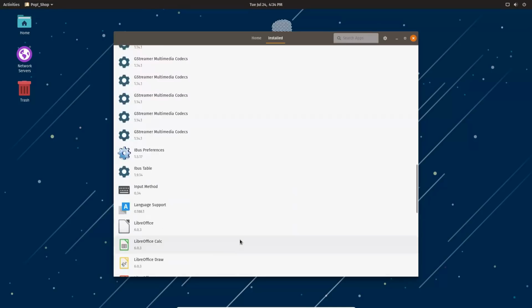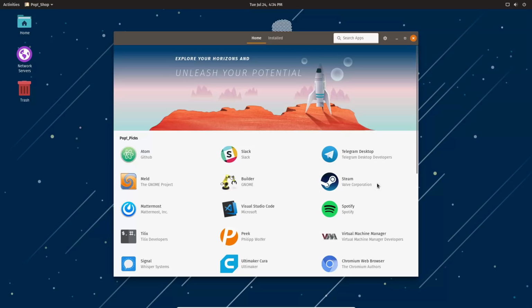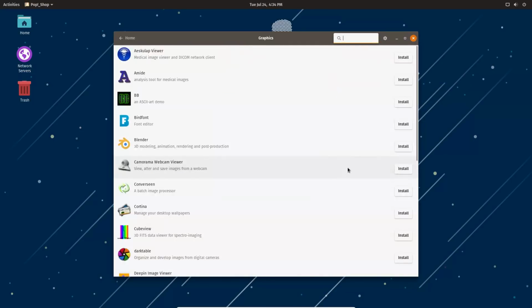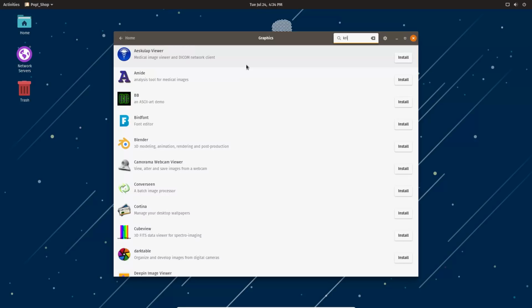We can install streamer codecs, a lot of installed applications. Well, those are already installed. We have here Telegram, Steam, Spotify, Atom, Slack. So there's a lot of applications here that a lot of people might be looking for. Then down here we have the ability to click on things. So let's see. Of course, GIMP should be in here without a problem. The other one we might want to see is Krita in here, which it is.